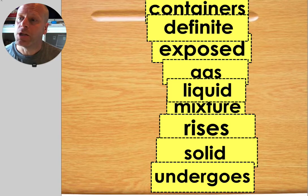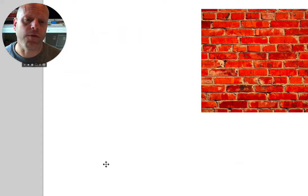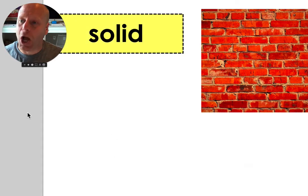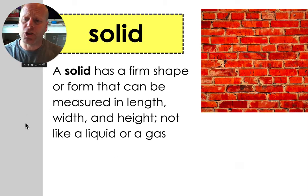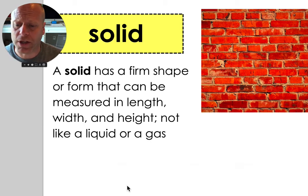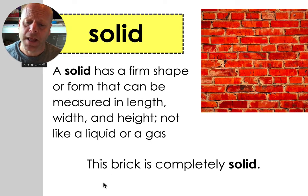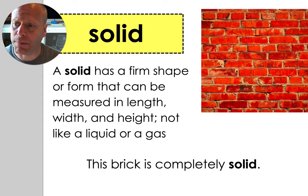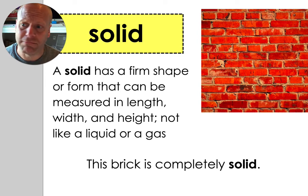Yeah. So I have some pictures for you. Very, very solid, absolutely solid. Is just firm in shape. It doesn't want to change that shape. This brick is completely solid. If you don't believe me, try to pour it. It won't work.